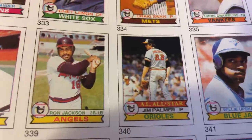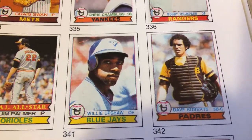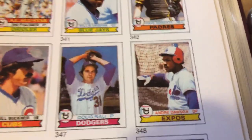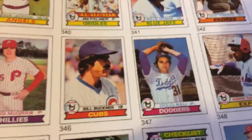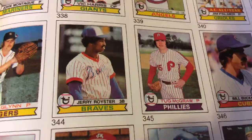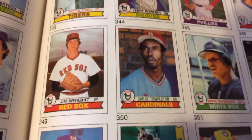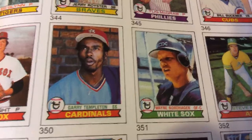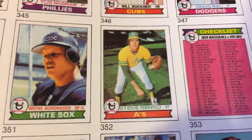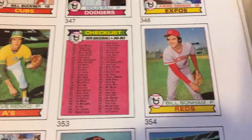Jim Palmer, American League All-Star for the Orioles. Yes. That'll be fun tomorrow for a little change of pace from the 2020 Topps. We'll see what we could find in that box. That'll actually be fun, I think. Do something different for a change on the channel. And I'll have to pull a couple of Raleigh Fingers cards out from my collection and highlight them at the same time.